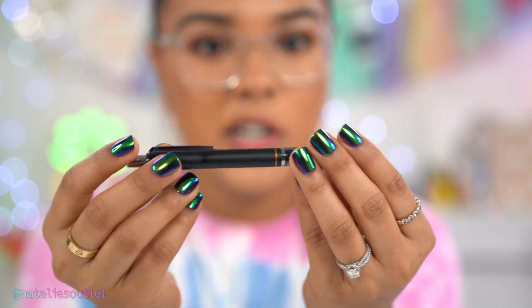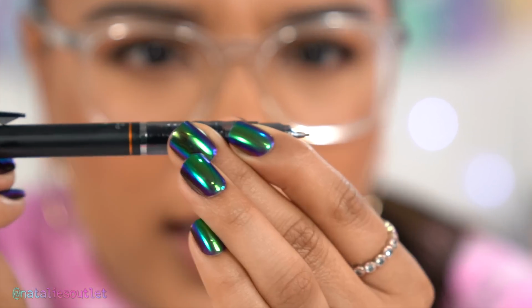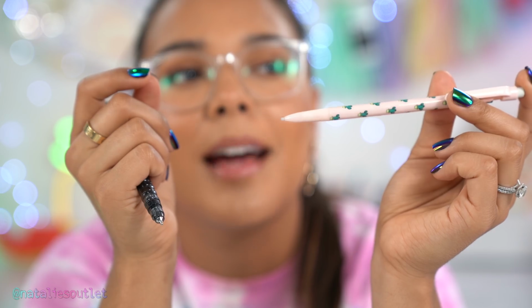We have ourselves a little picture here that I'm gonna be testing out. Very sturdy, very nice and textured right here. Once, twice, 3 times.